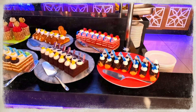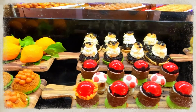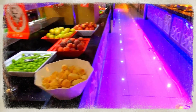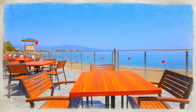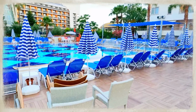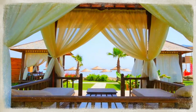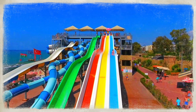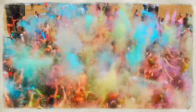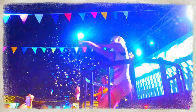Your all-inclusive package covers far more than meals and drinks at the main resort. Along with buffet breakfast, lunch, dinner, and snacks, guests enjoy access to the island's beach snack bar between noon and 4 p.m., plus soft drinks, beer, and wine throughout the day. And that's in addition to the water slides, foam parties, splash zones, and live evening entertainment happening just a few minutes away.